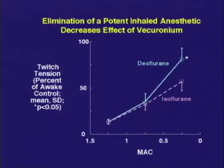How might the enhancement of the effect of muscle relaxants increase safety from anesthesia or from the use of the neuromuscular blocking drugs? Well, as you turn down the agent at the end of the case, you should get a heightened response. You should get a heightened response, and that's been shown by Peter Wright in a study comparing Desflurane and Isoflurane. But the more important thing is not the difference between these two agents, but the similarity in the effect of turning down the anesthetic concentration.